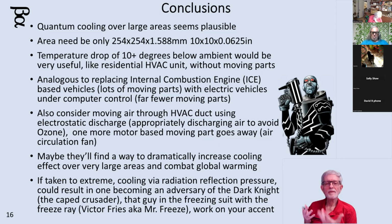But as we were discussing when we were talking about weather modification, beware that you could take this to the dark side. So if you could make the cooling not just 10 degrees, but 100 degrees different from the ambient, you could become an adversary to the dark night. You could become Mr. Freeze.